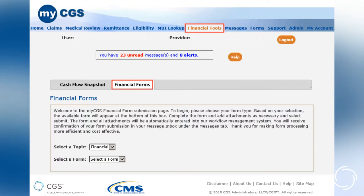The Financial Tools tab. The Financial Tools tab allows users to check the number of claims that are on the payment floor waiting to be released for payment and the total amount to be paid. This is a great way to forecast payments received from CGS and when. You also have access to the last three checks issued to your office or facility.